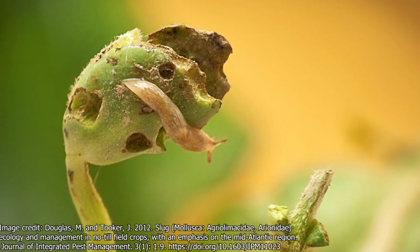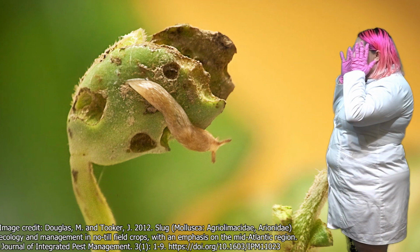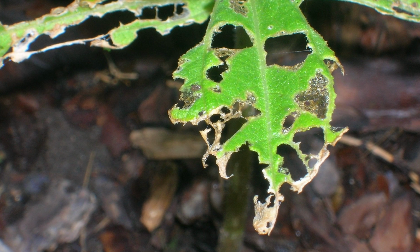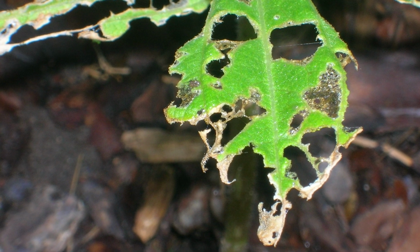Has this ever happened to you? Oh no, my seedlings! They have slug damage on them! It has to farmers. Slugs are agricultural pests, especially harmful to new growth.